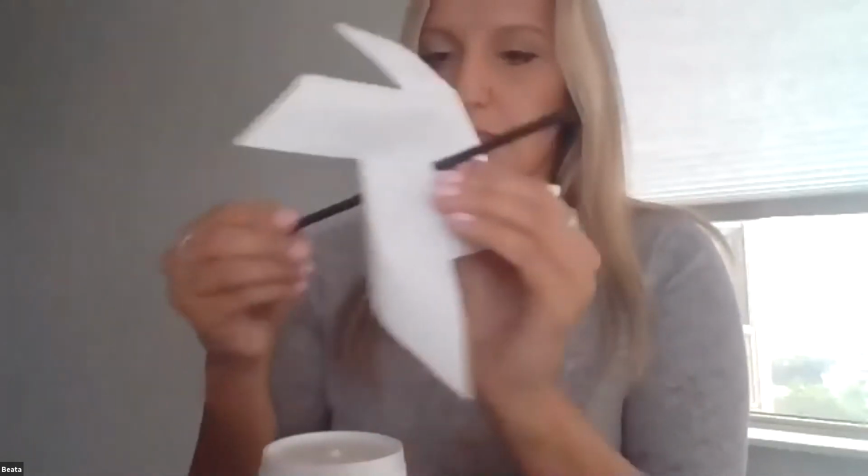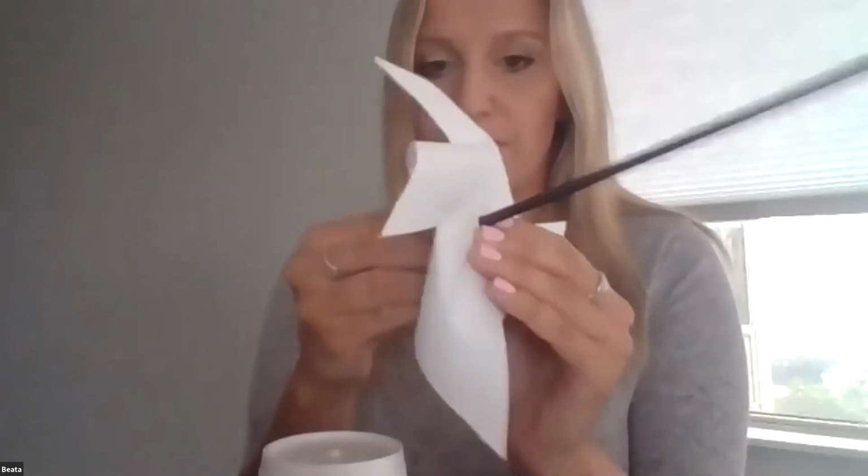And then what you're going to want to do is take your stir straw. For here I have this black straw. You're just going to put it through the middle like this, so everyone can see it. Actually, do it this way.